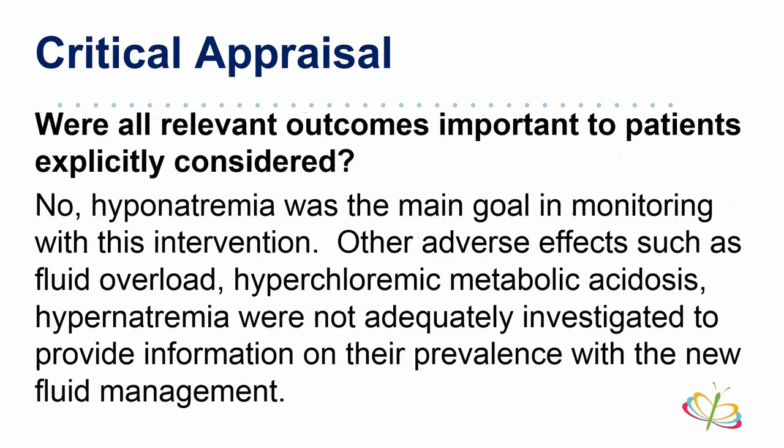I said no for this one. Hyponatremia is the main goal for monitoring with this intervention, but everything that we just went through, the other things that they mentioned as possible adverse effects, like fluid overload, weren't adequately investigated to provide information on the prevalence with the new kind of fluid management or fluid guidelines.